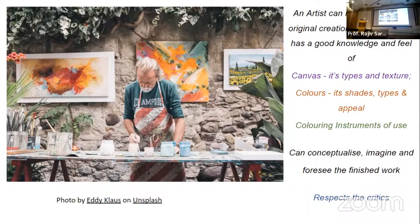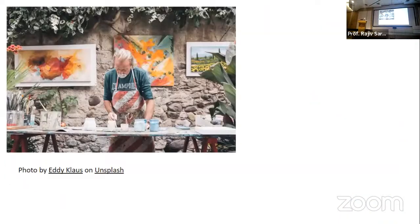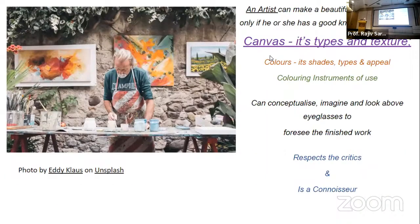When you start, it is just a blank canvas or a blank wall. But when you finish it, you have to have some idea as to how it will look. And this person also respects the critics. At least you don't have to follow them, but at least understand. So now, putting it in our context.